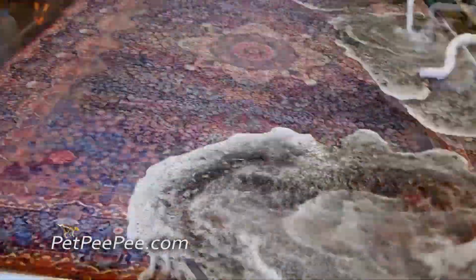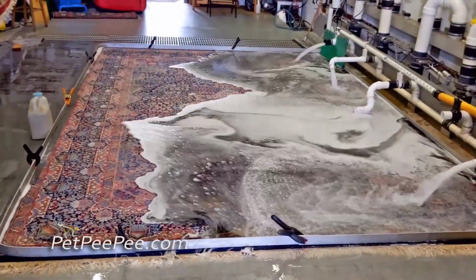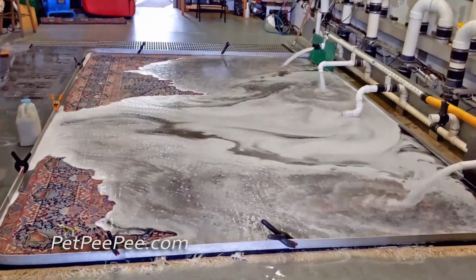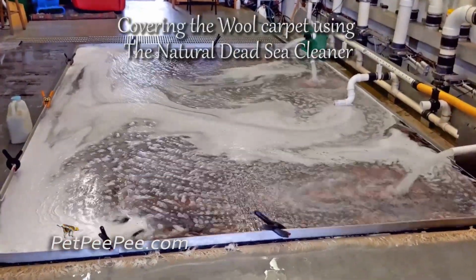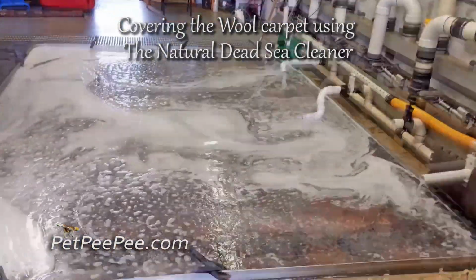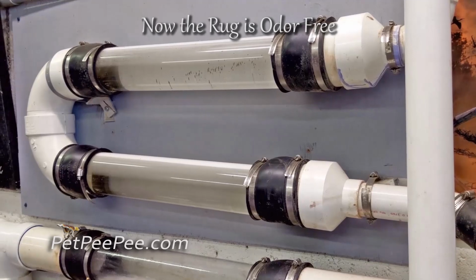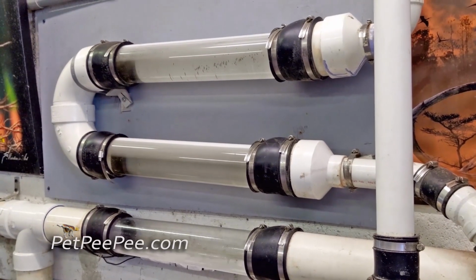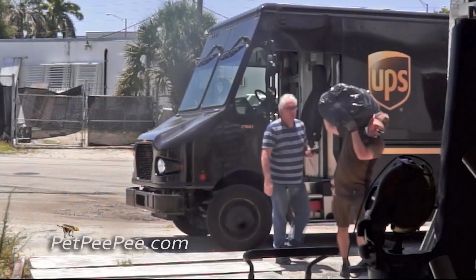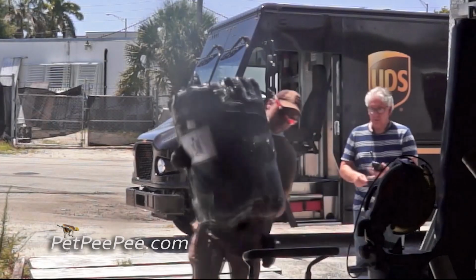A machine that washes the Oriental rug through the rug foundation, washing the rug by applying the Dead Sea minerals on the top and vacuuming from under the rug. So every particle of the urine, the cleaning product you use, all of them will be washed out through the rug and go to the sewage.